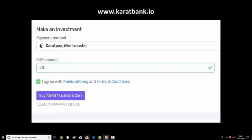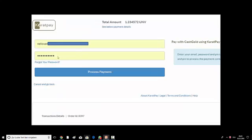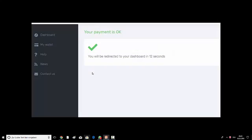Okay, then just click on buy, and then you end up on this page, and then you can just click on pay with KaratPay. That's all you do. Then you log into your KaratPay account. You just put in your details here, and the only thing you do then is click on process payment. That's all you do. Okay, and then your payment is okay. That message came in my case, and then you will be directed to your dashboard again, and you will see what you have bought. Okay, so absolutely fantastic. That's how simple it is.